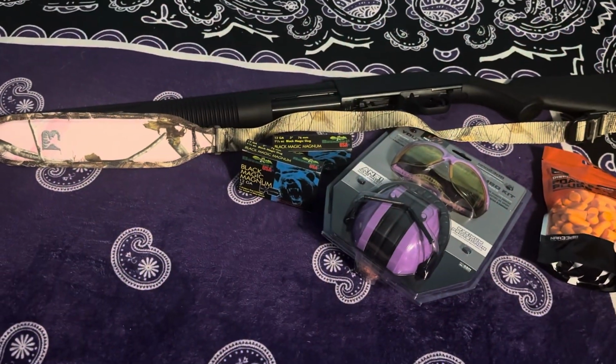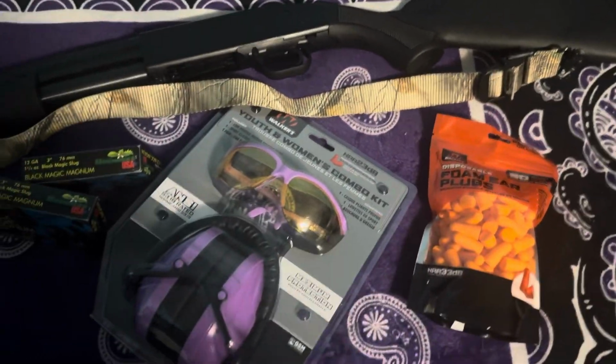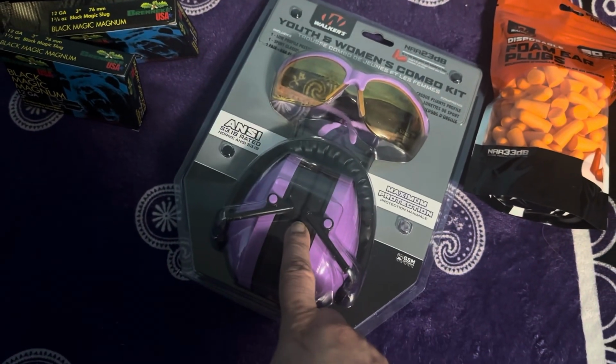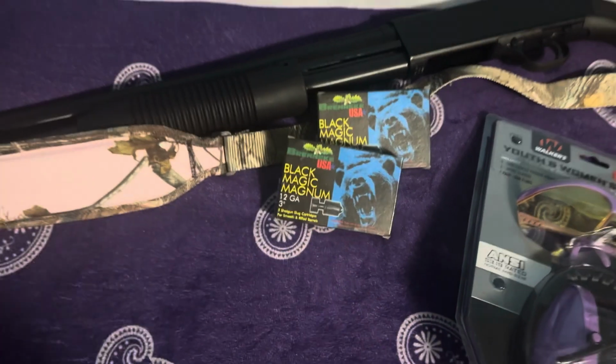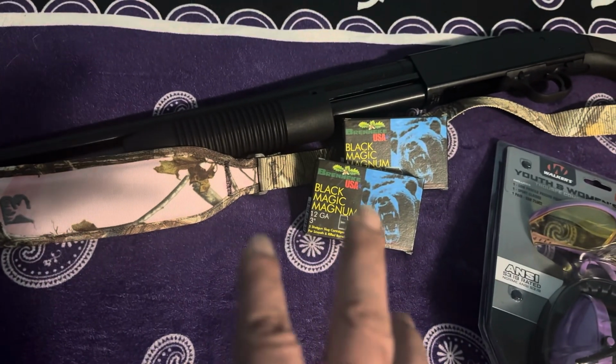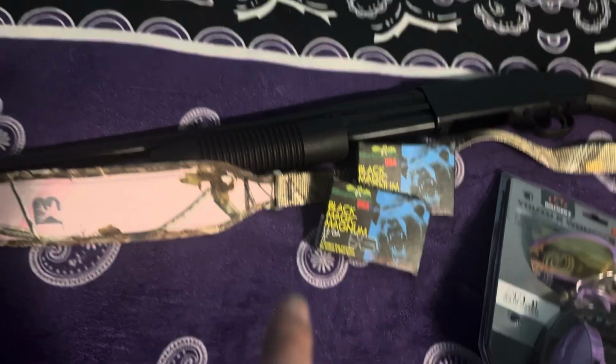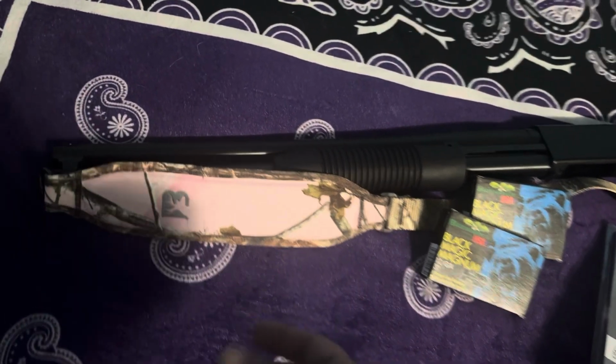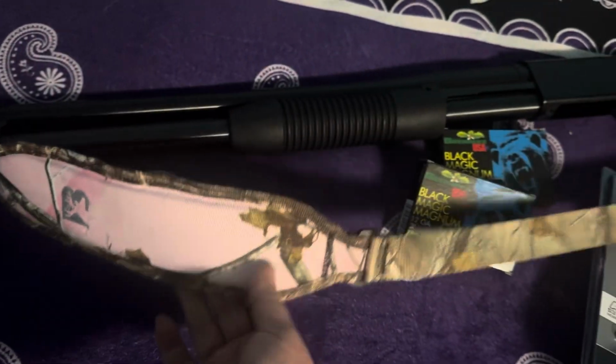These are some of my goodies that I ended up getting. Ear protection, just in case I want to have those. These also, because I have to have some ear protection, some eye protection, because you never know. We're going to be shooting a lot of ammo, so those are just a couple of the boxes. We ended up getting, I think, 5 in total. We're just going to be going through those really fast. And of course, I feel like the strap should be longer, but that's fine.